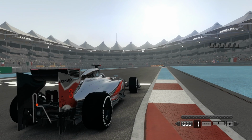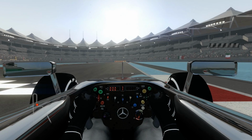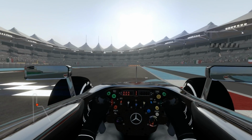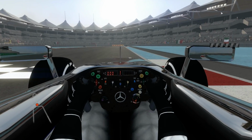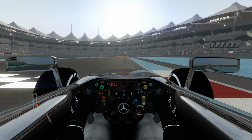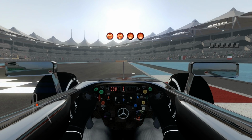For this test, we need you to accelerate towards the hairpin corner, turn in at the correct point, hit the apex, and accelerate past 185 miles per hour out of the corner. We need you to stop in the designated area at the end of the straight to complete the test.